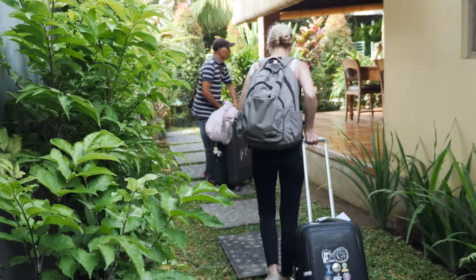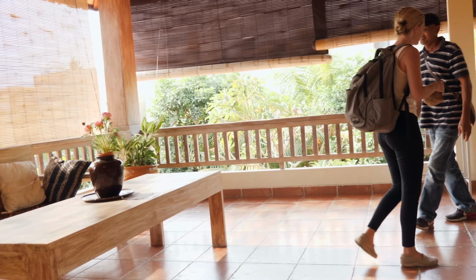Next up is the length of your stay. We do recommend around 2 weeks to have a full experience on the island and to go home with no regrets.